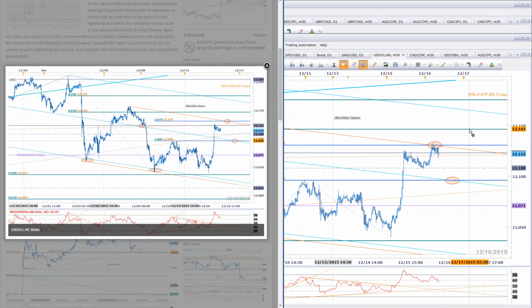A break beyond here, and you're looking at that 12,146 level. It's a little bit more of a critical level. It's been a huge pivot in price. It's the 618 retracement of the entire decline, and that would necessitate a break of that parallel. In such a scenario, you'd basically be looking for the upper median line parallel, guys, if not up into 12,175. So you're heading into some pretty serious resistance. We tested the initial one right here today on a knee-jerk reaction.